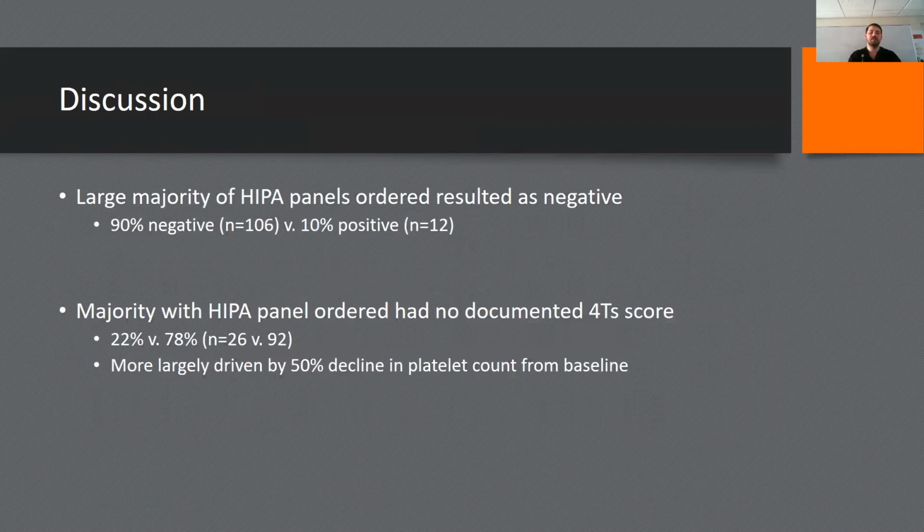From this, we can see that a large majority of the HIPAA panels ordered resulted as negative, 90% versus 10%. And the majority of these patients that had a HIPAA panel ordered had no documented 4T score, 22% versus 78%. The majority of this is more largely driven by a 50% decline in platelet count from baseline.